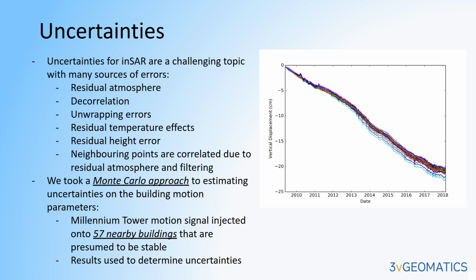Surrounding Millennium Tower are 57 other tall buildings with dual TSX coverage. We made the assumption that these buildings are stable and injected the expected motion signal from Millennium Tower onto these other buildings. By then fitting our model to these other buildings, we can analyze the results to estimate our uncertainties.